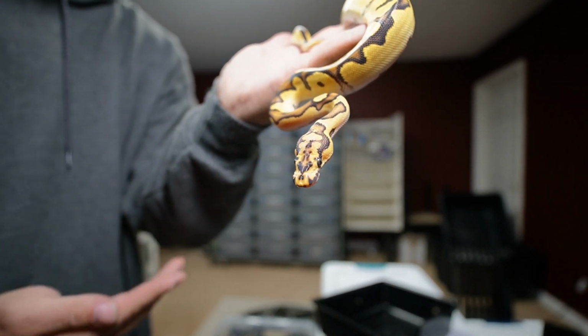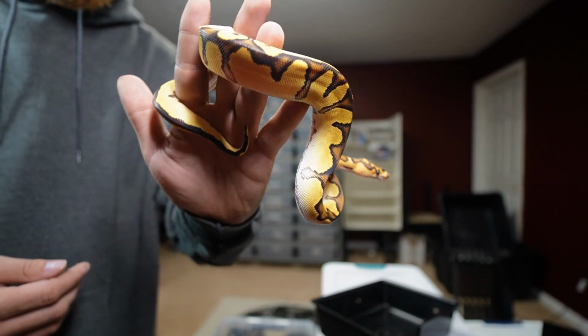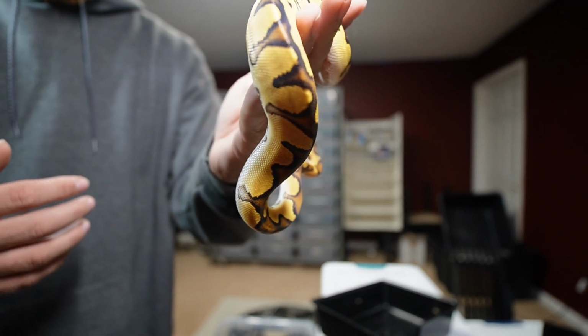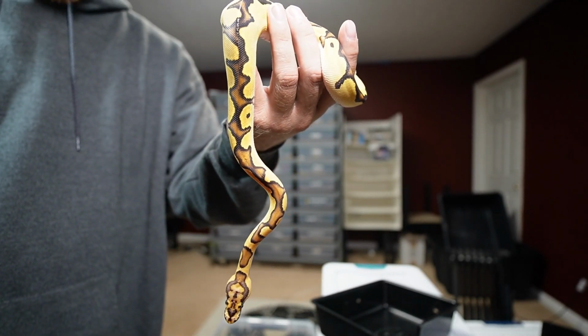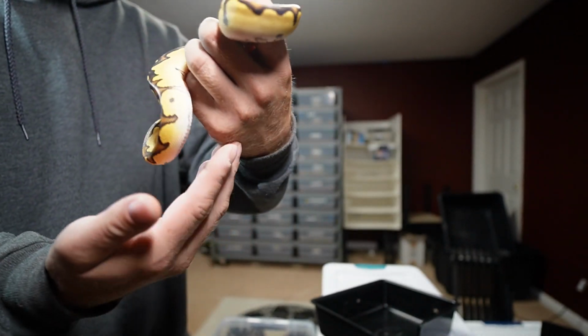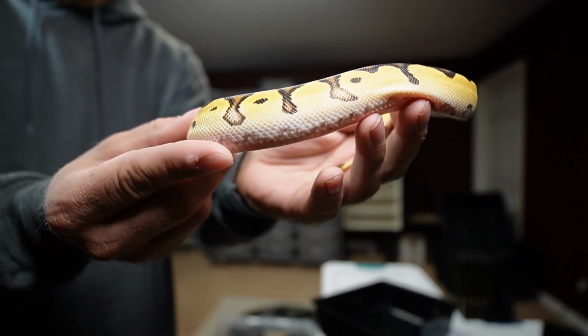I like the pattern on the nose. Just a really clean example of what an Orange Dream clown is. And then obviously it's the fire, so it gives it the brighter look. It enhances the color. And as she ages, she shouldn't dull out as much as a normal Orange Dream clown would, because it has that color enhancing gene in it.